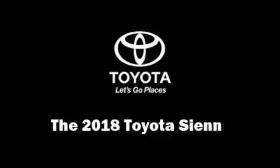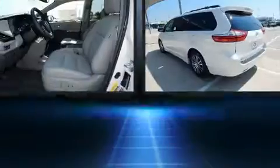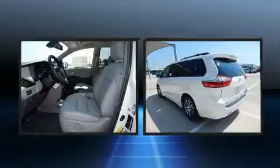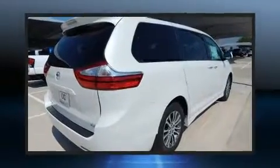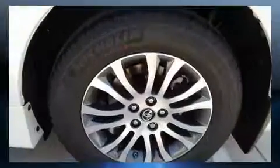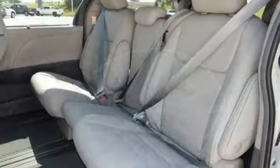Get excited about the 2018 Toyota Sienna. It features a front-wheel drive platform, an automatic transmission, and a 3.5-liter six-cylinder engine. Top features include a split folding rear seat, a power seat, a trip computer, a power liftgate, blind spot sensor, rear wipers, and much more.